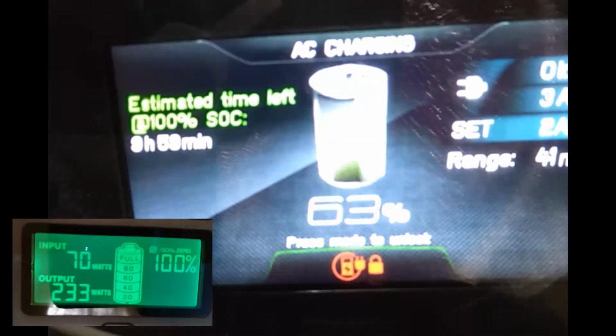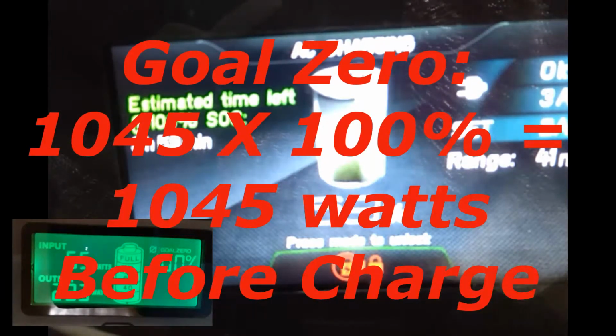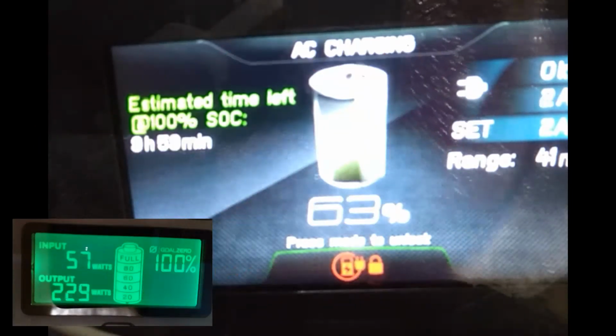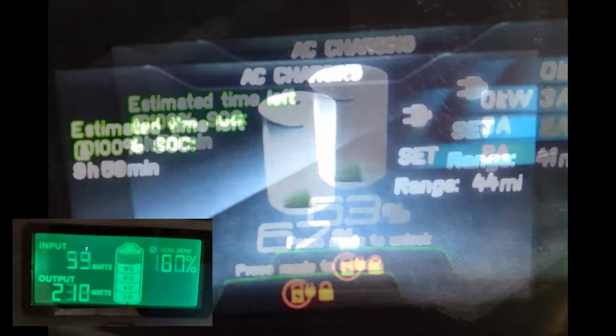Before the charging session, the Goal Zero had a capacity of 1,045 watt-hours times 100% state of charge equals 1,045 watt-hours available before the charge. The Energica has 11,700 watt-hours of capacity times a 63% state of charge equals 7,370 watt-hours available before the charge.